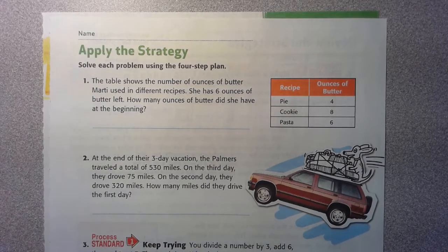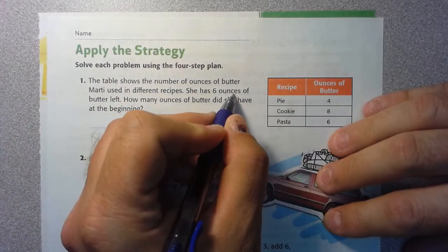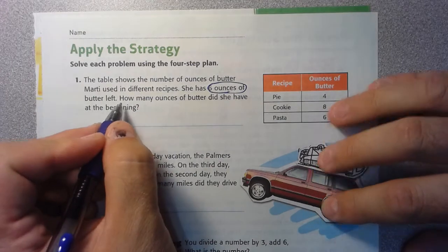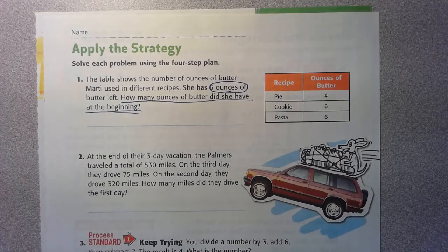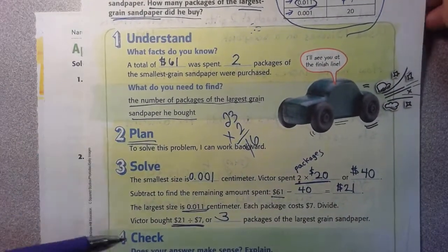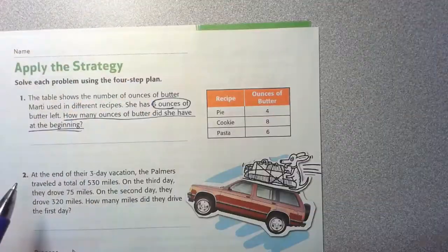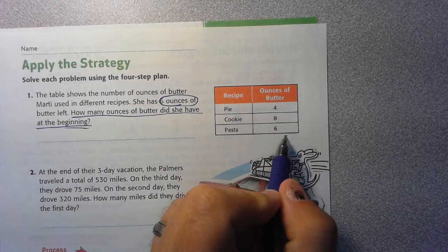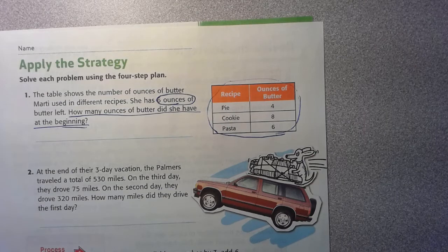So again, I'm going to go through here and circle C. She has 6 ounces of butter. My question is, how many ounces of butter did she have at the beginning? I'm going to underline that twice so I know that's what I need to find. If we go through that process again, understand, plan, and then solve, we're at the understand part where we've circled stuff. Our numbers are right here. So how are we going to plan to solve this one? What are we going to have to do?